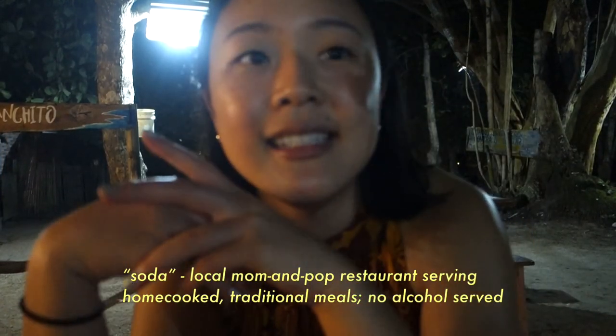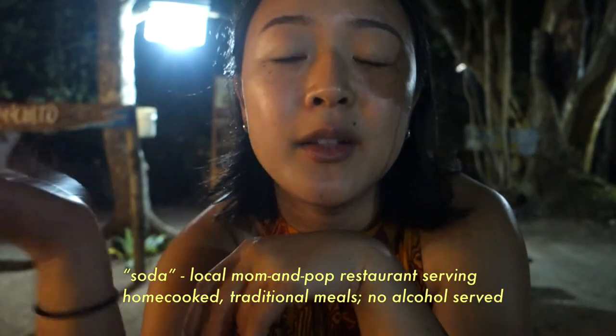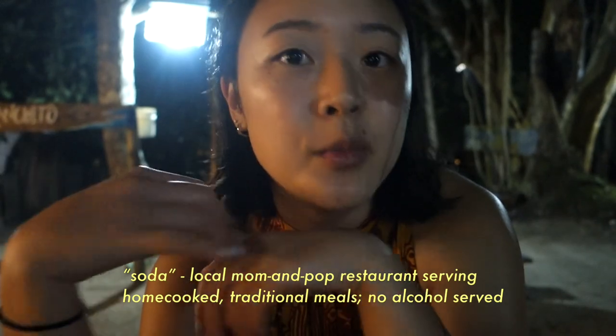All right, you guys, we are at the cutest little restaurant ever called Soda Al Ranchito. If you don't know, a soda here is basically a quaint little home-cooked eatery. Super casual, but they don't serve any alcohol, and it's usually comfort meals that are served.